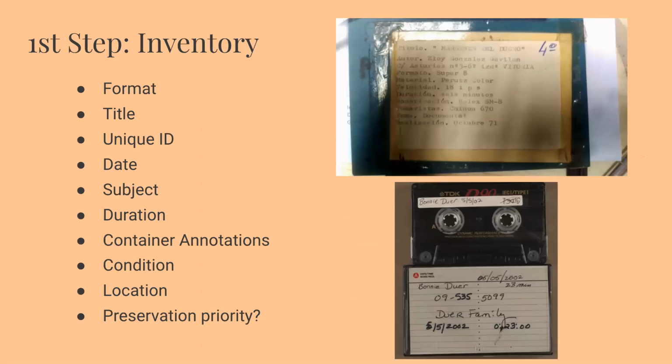The very first step in any audiovisual preservation project, for institutions as well as for individuals, should be the creation of an inventory. Whether you are preserving audiovisual material in a memory lab, through an outside vendor, or on a mass scale, or only a few tapes, you should start by gathering some basic pieces of information on the objects.